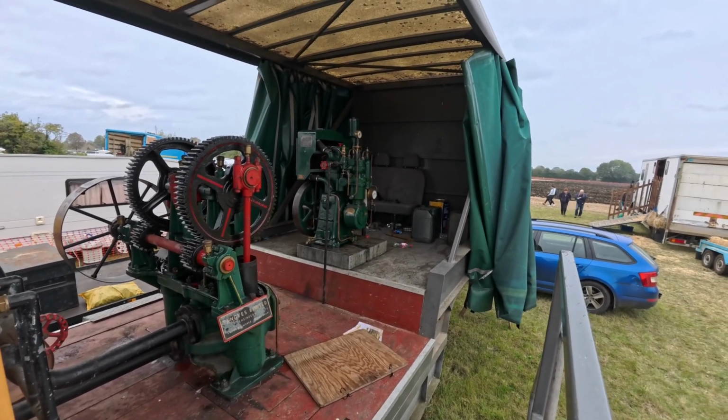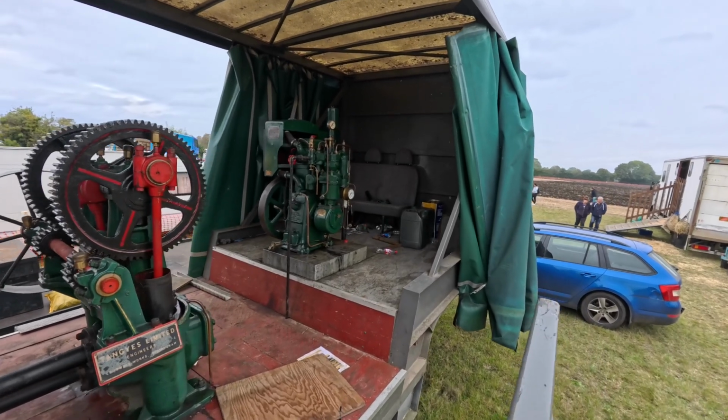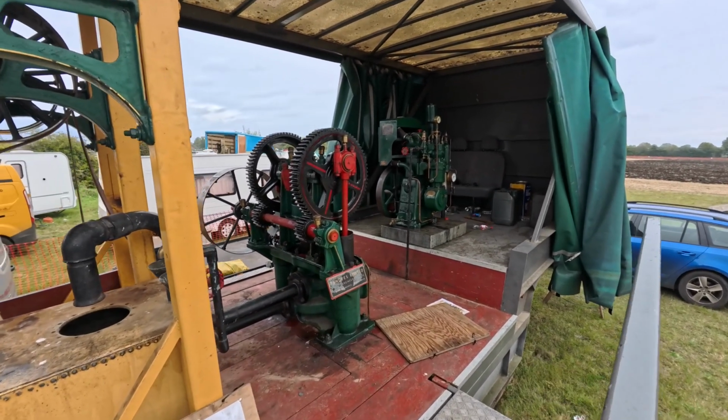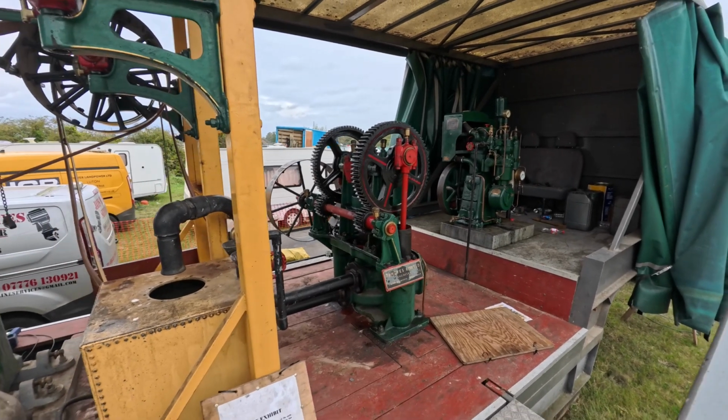And up there we've got another Tangye engine. I believe that's a Tangye engine, can't see from this distance. But again, all part of estate use. Water pump in the middle for lifting water from a well or a river or a stream, again for use in the house. Absolutely brilliant.